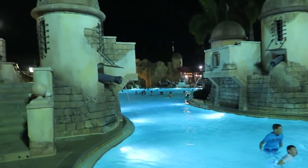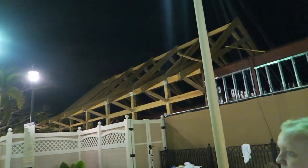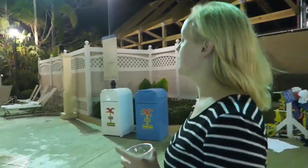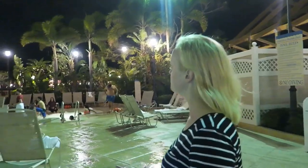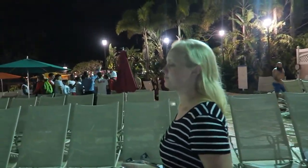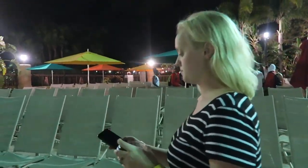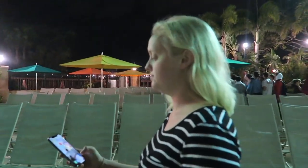That's cute. This is super cute. So here's one of the entrances to the pool. Really good sized pool, but it's really busy. We were just talking about how, outside of the All-Stars and Pop Century, this is the next resort to be filled by conventions. I think there was a gymnastics team or cheerleading team checking in when we first got here.